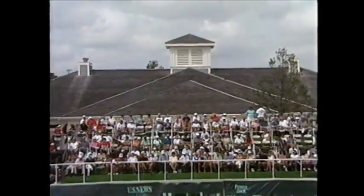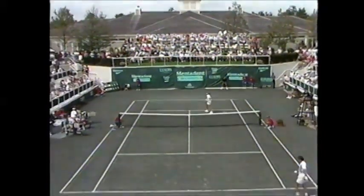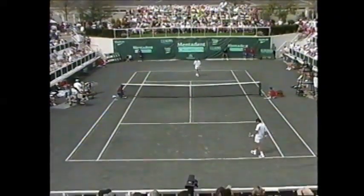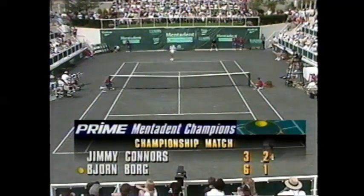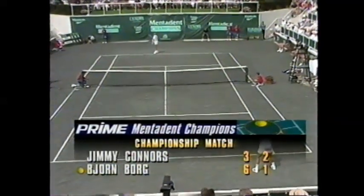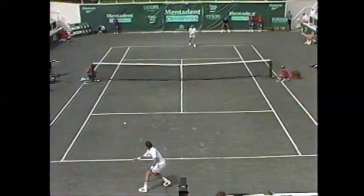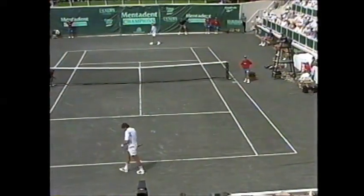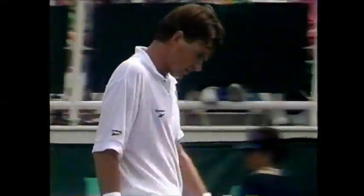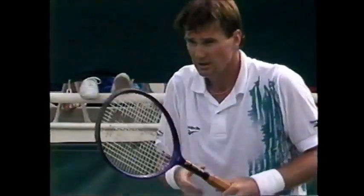And we've had a great time here this week on Cape Cod, Mashpee, Massachusetts, at the Willow Bend Country Club. The 6th stop on the Champions Tour, the Mentadent Champions, Dwight Stones, along with Lee Shiras and Dennis Ralston. We're in the middle of the second set. Borg taking the first set 6-3. They're on serve in the second. There's been a break apiece here in the second set with Connors up 2-1.